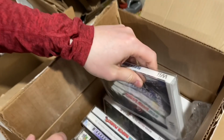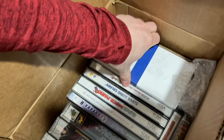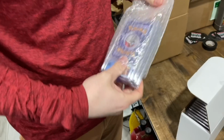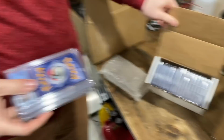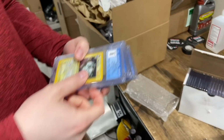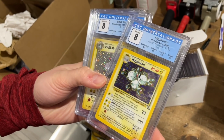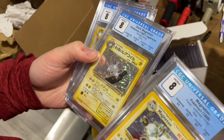Mario Galaxy. It's fun. So, just a lot of popular titles. More cards? Yeah, there's a bunch more cards. Okay, they're all graded. Look at that. Box full right there. And then you got these. So CGC, definitely a good company to go with if you're going with lower-end Pokemon cards.